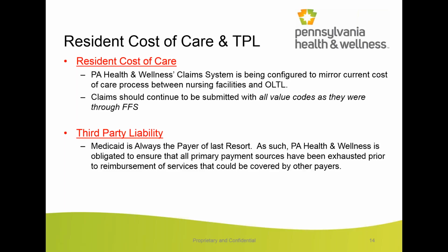Third-party liability. For LTSS, Medicaid is always the payer of last resort. And so we want to make sure that we communicate clearly that all primary payment sources have to be exhausted prior to the reimbursement of service that could be covered by other payers. So what that means is most likely your residents are duals, and you would have to process through the primary insurance before submitting a claim to us. We do require a CoB attachment with the submission.